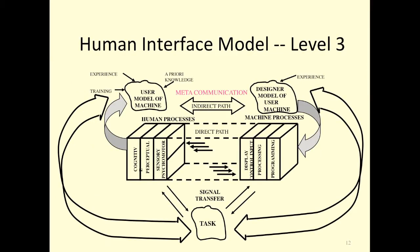I also introduced this model. Looks like a really complex model, a so-called box kite model, where we have all these interacting factors, and the interface is really, you can't say there's just one interface. It's all of these things, including the meta level, where you as a designer have to be communicating with the user, the user models. So this becomes really important. I'm going to talk about this a little bit later.